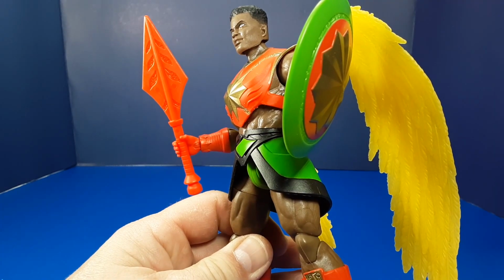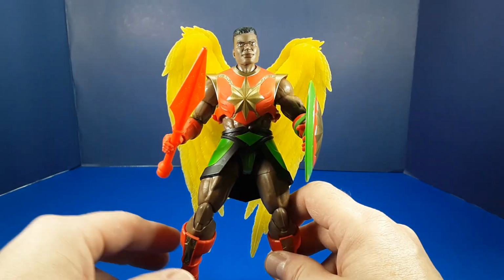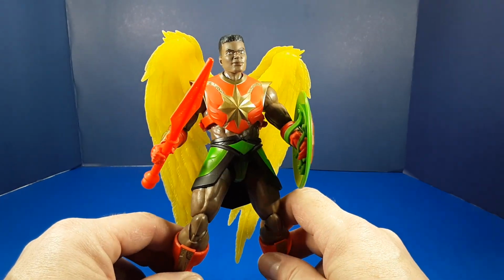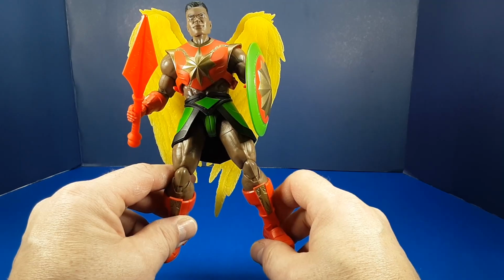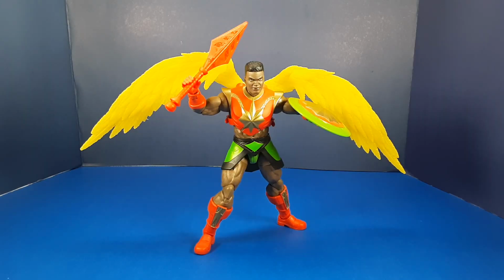He's got the grasping hand for his spear, and he also comes with a second grasping hand and a closed fist. He has all the expected articulation for a figure of this scale: double jointed knees, elbows, ab crunch, bicep swivel, thigh cut, and a cut in the shin where the boot meets the leg. Sunman is definitely in the top 3 of my recent purchases. Just a really great all-around figure.